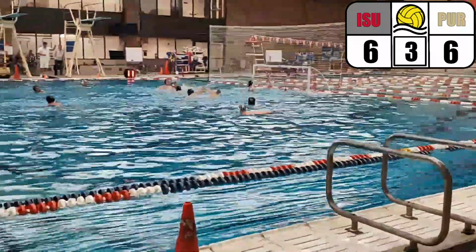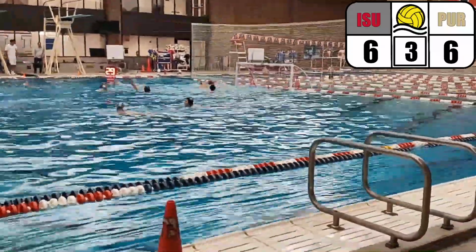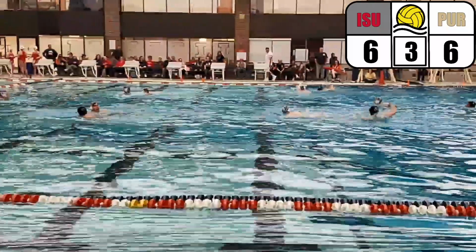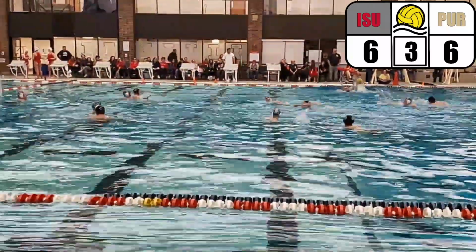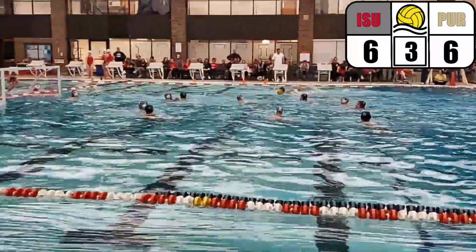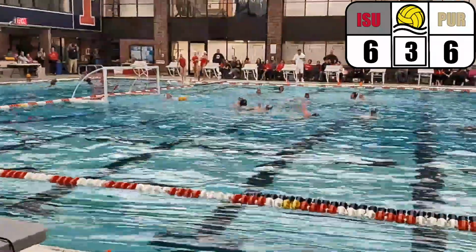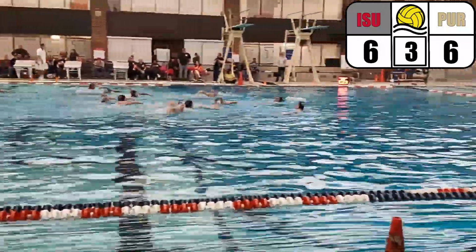Oh, he gets converged on quickly. Zimmerman gets it under the goalie's arm. It's in. That ball was in. I don't even think that was close. They did not get the goal there. Looked well over the line. I'm not sure what happened there. Outside shot, back to Purdue. 1:50 left in the game.